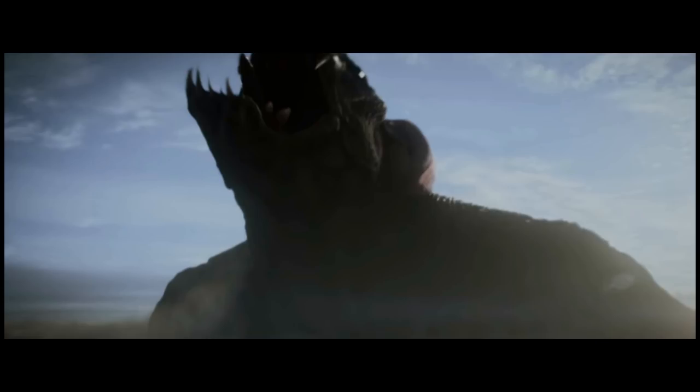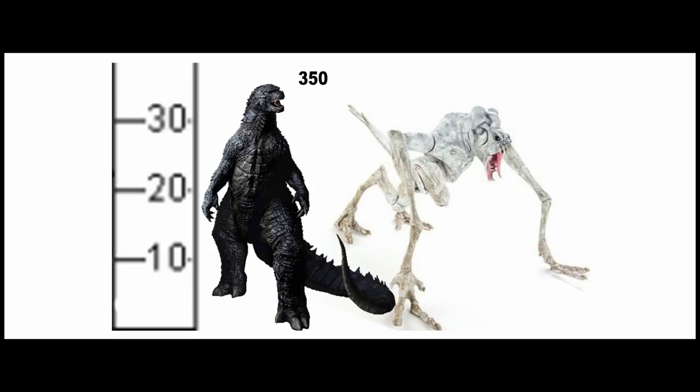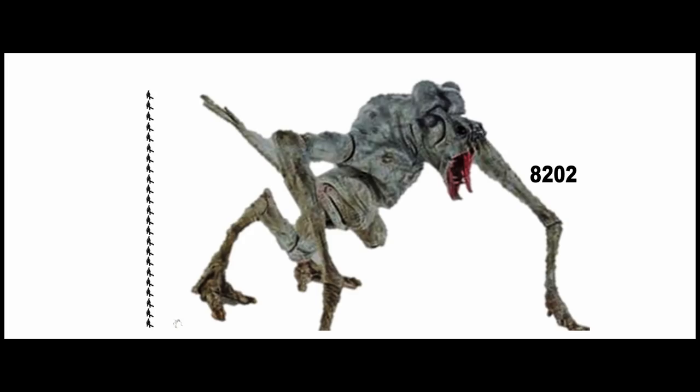Based on these estimates, the adult Cloverfield monster that we see at the end of Cloverfield Paradox is about 8,202 feet high. Godzilla from 2014's movie is 350 feet high. The adult Cloverfield monster is 7,852 feet taller than Godzilla and 7,902 feet taller than its baby form we see in the original movie. The adult Cloverfield monster would be able to inhale Godzilla like a droplet of water, and Godzilla's atomic breath would be like its eye drops.